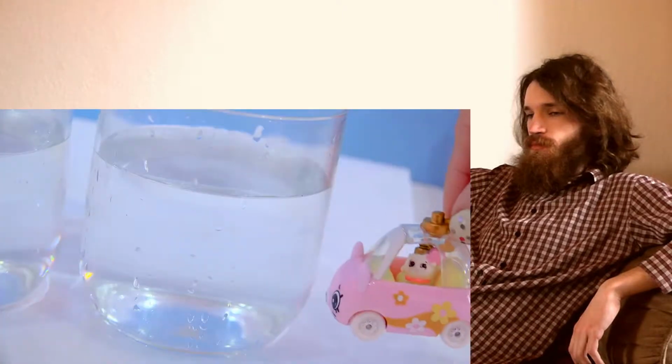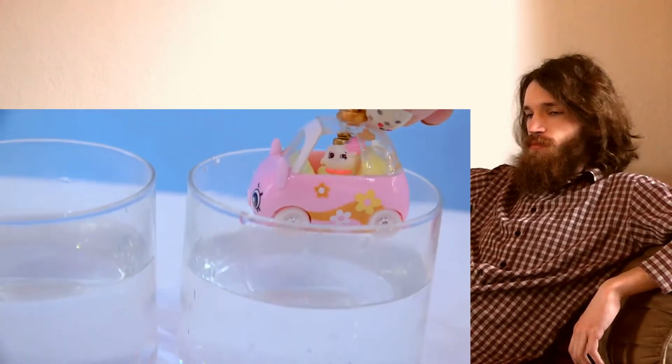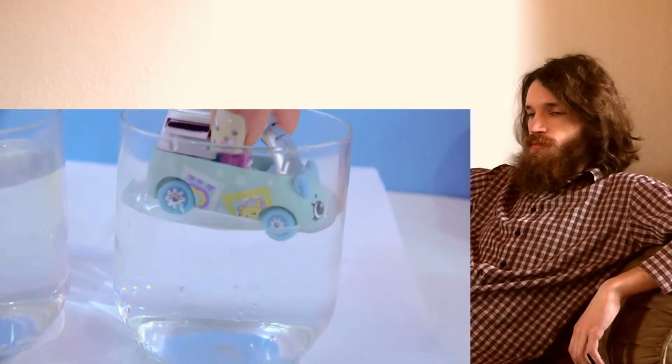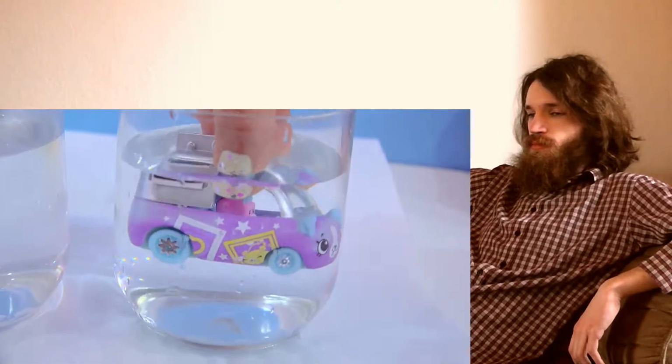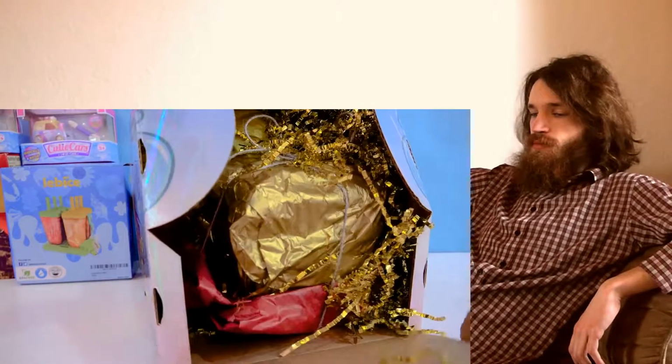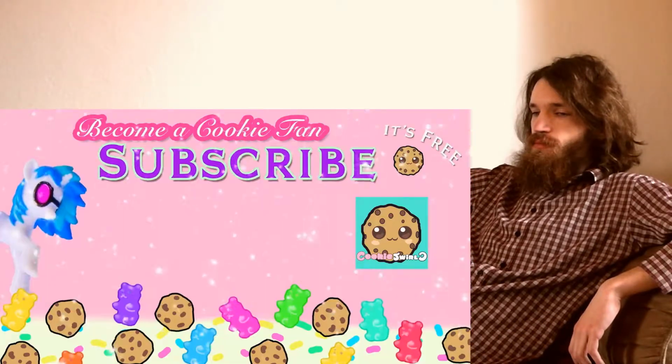Bottle interior. Not only is she sweet to look at, but she probably has a sweet sense of direction, too. Shopkins on the inside. Time to take a selfie underwater because we're color changing to purple. What in the world? Look at all of these. Ooh, we've got some gold paper.